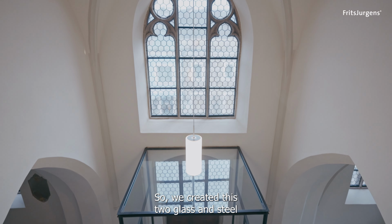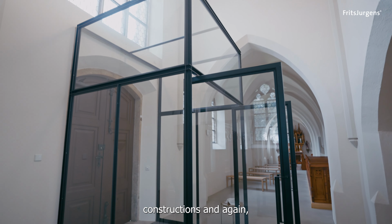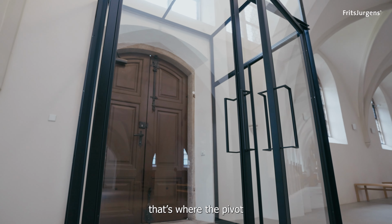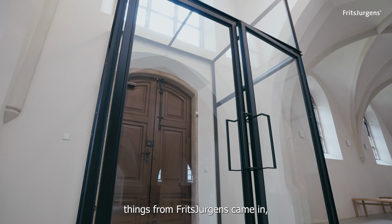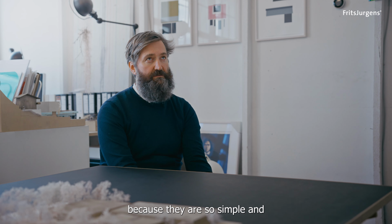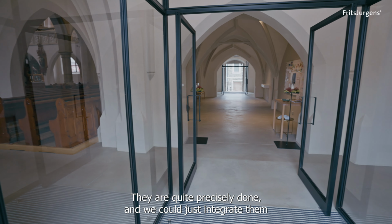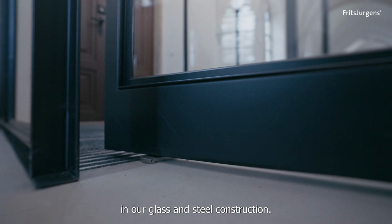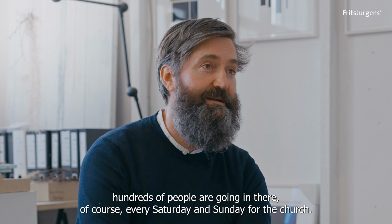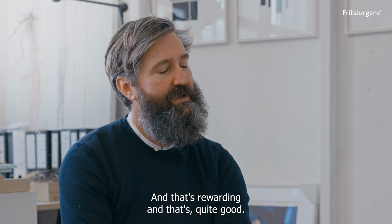So we created these two glass and steel constructions, and again, one of the top priorities was to keep it simple. That's where the products from FritsJurgens came in, because they are so simple and so precisely done in the detail, and we could just integrate them into our glass and steel construction. They are working really well. We get good feedback, with hundreds of people going in there, of course, every Saturday and Sunday for the church. That's rewarding, and that's quite good. We like it.